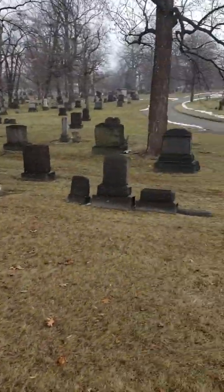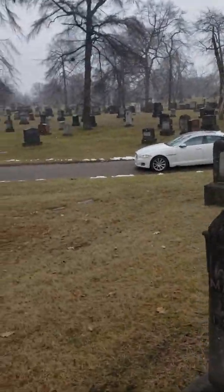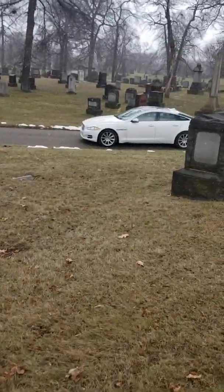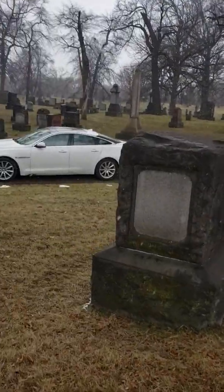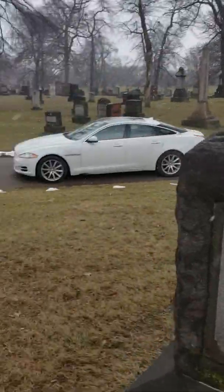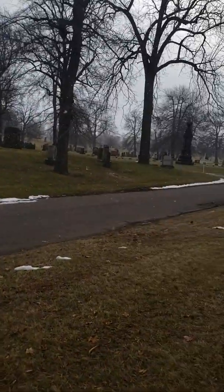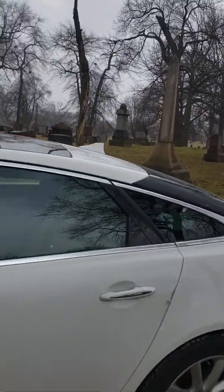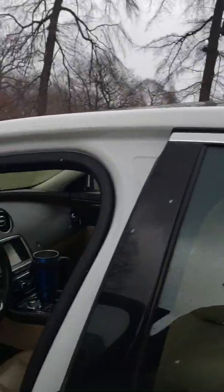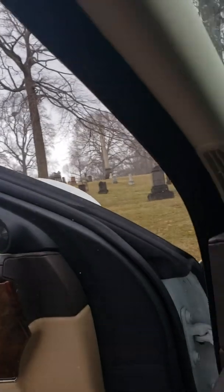I've always been amazed with how simple some markers are of great people and how elaborate some graves are of less notable people. Certainly back in the day, people were more elaborate with their settings. I'll tell you a really nice one is Howard Hughes in Houston, Texas. That's quite the setup they did for him.